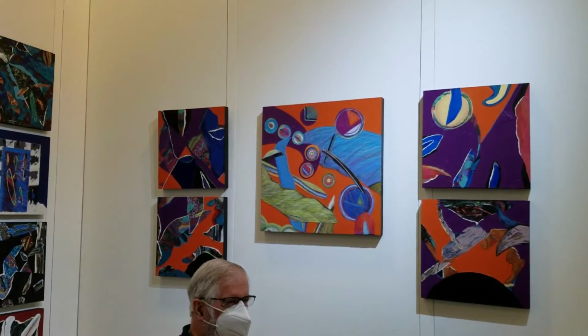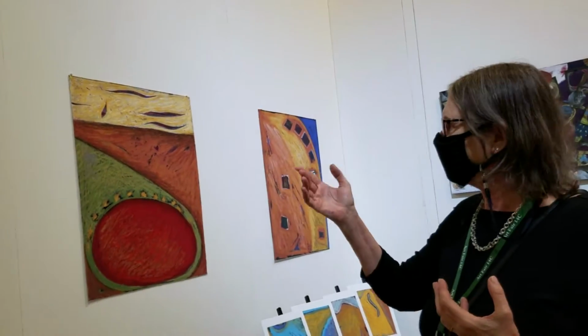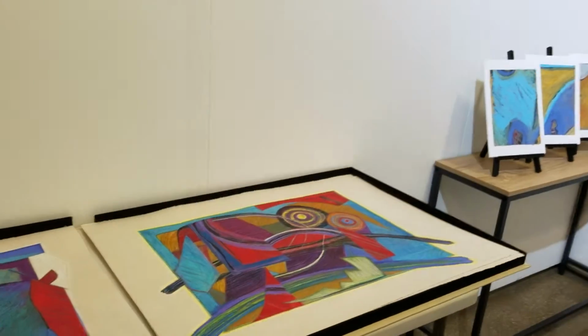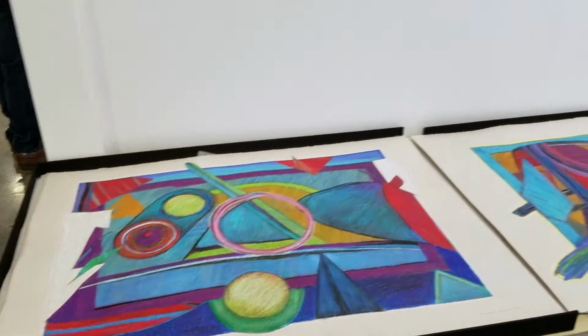And then these are pieces that, as it's coming out a little bit, I want to get the light on. And the same thing with the drawings. These drawings are oil pastel over paper. And these are crayon on paper. They're abstract.